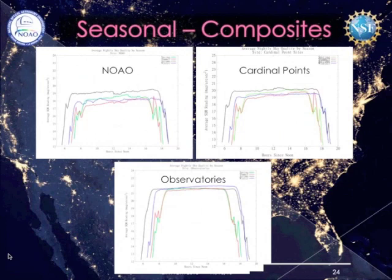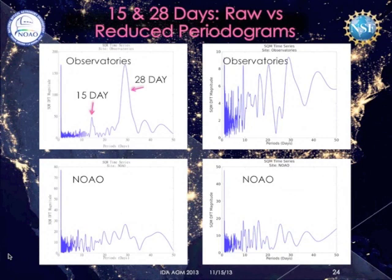And here's some 28-day and 15-day effects. This is the raw data before it's reduced, and the data after it's reduced. And you can see that her Python scripts are very effective because, you probably can't read this, but I'll tell you, this particular curve goes from 0 to 200, and this particular curve after this data has been reduced is 0 to 10. So you're looking at the noise right here, basically.